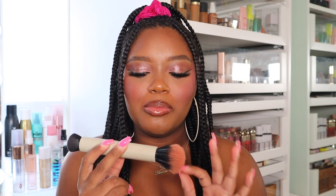This is more so intended for cream blush and cream bronzer, but I like to use this brush for cream blush. I'll pick up the product with this side. Sometimes I'll even blend it out with this side depending on the product, but I'll take it on this side and blend it out and then take this side to help diffuse it. Love this brush. I'm not one to spend a lot of money on brushes, but honestly, this brush is truly worth the price. I really love it.